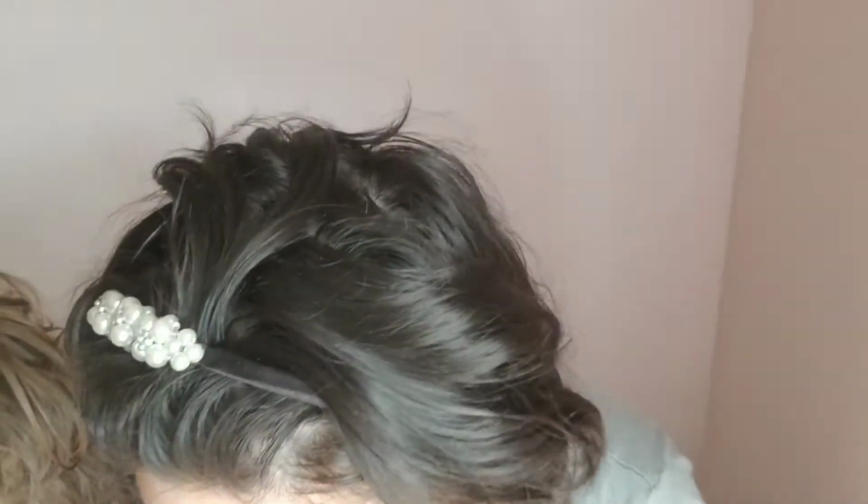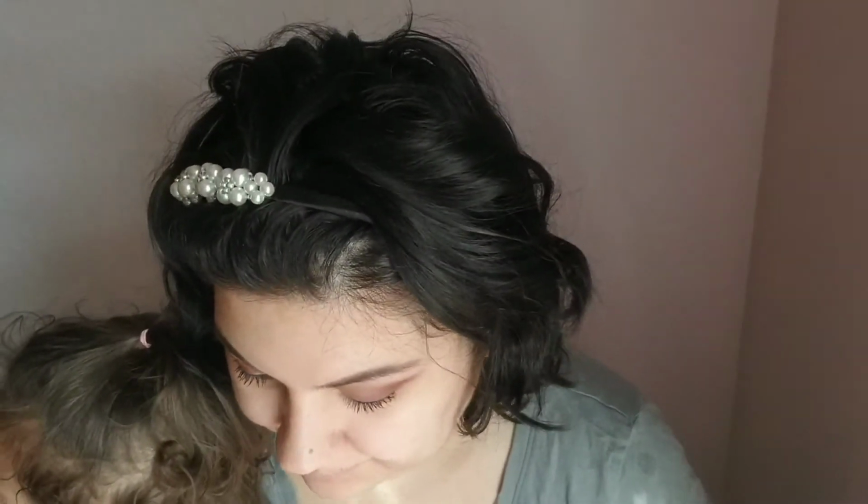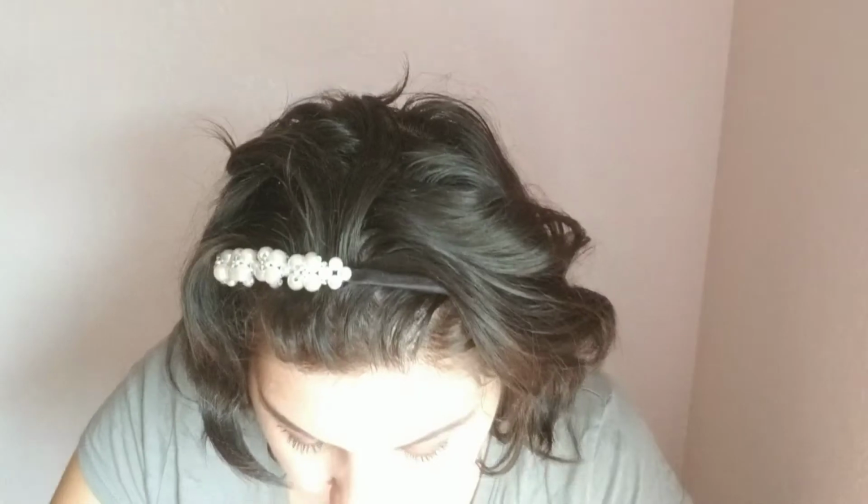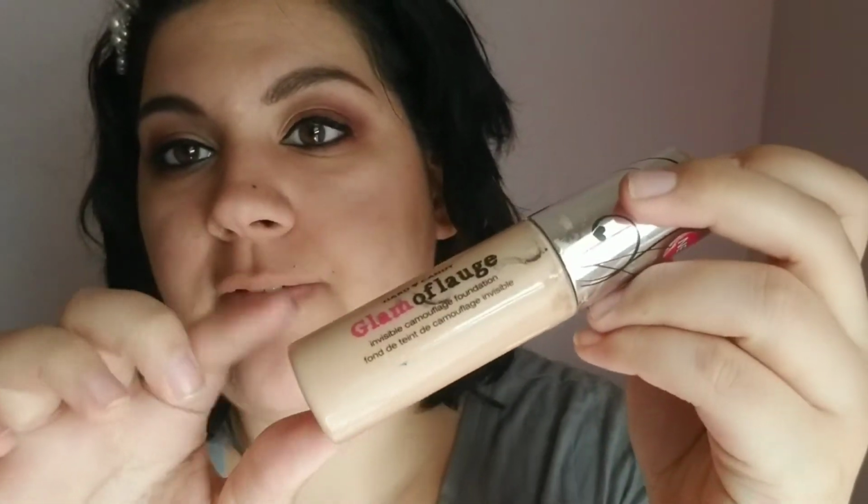Okay, so I think the eyes are done for right now. And like I said, I'm going to clean this up when I put on my foundation and stuff. Let's see, what do I have? Oh, that's right, I already put primer on. So now I'm going to go in with this Hard Candy Glamouflage foundation. This is a really full coverage foundation, for the days where you have a big ugly pimple or whatever. And I don't today. I just feel like being a cake face, so I'm like, bring it on.